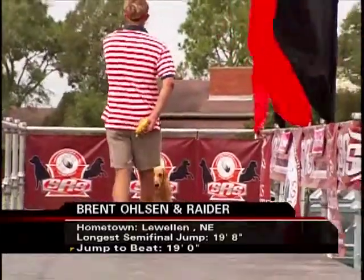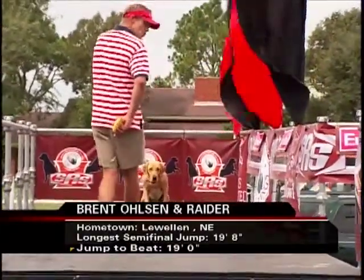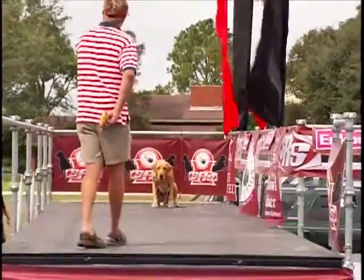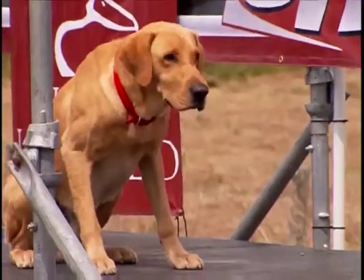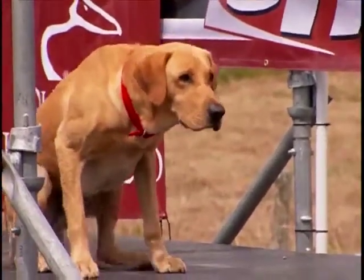Well, if you're arguing in favor of the yellow lab, here's Exhibit A right here. Raider, what a great dog. Man, 85, 90 pounds of pure power. If he can get a little speed, a little luck, he's got the wind behind him. I'm telling you, this boy can break the world record. Good dog.